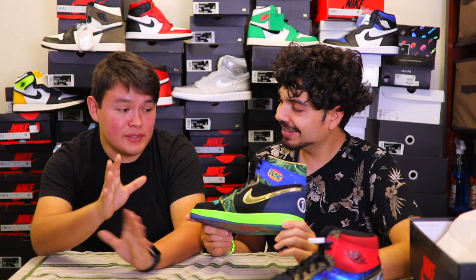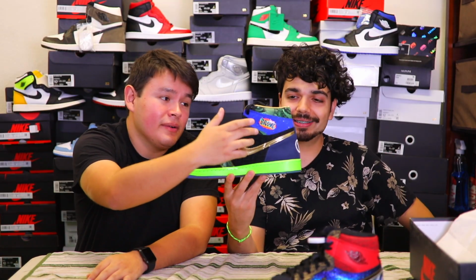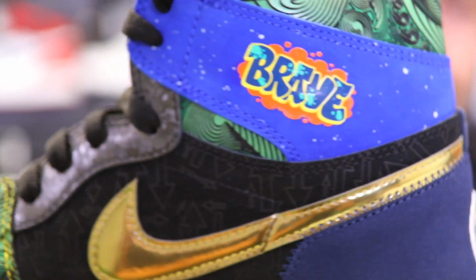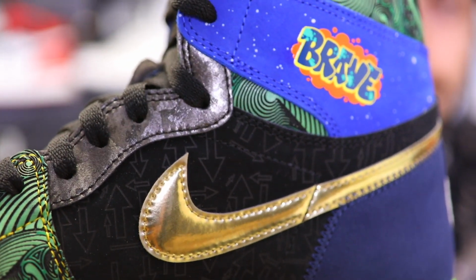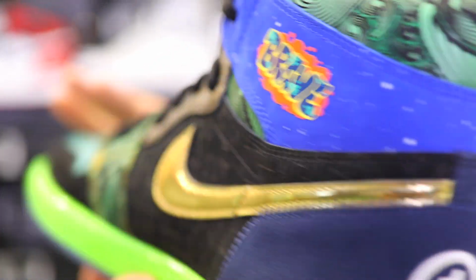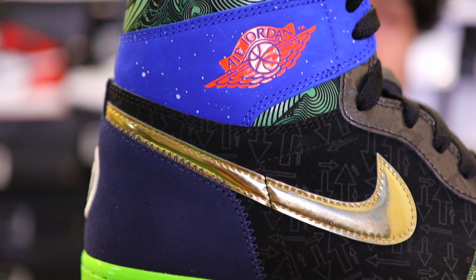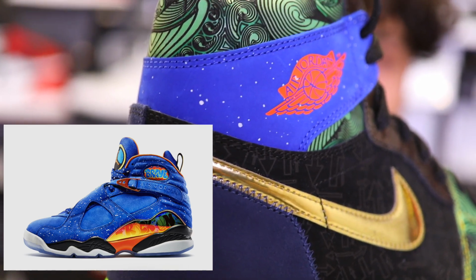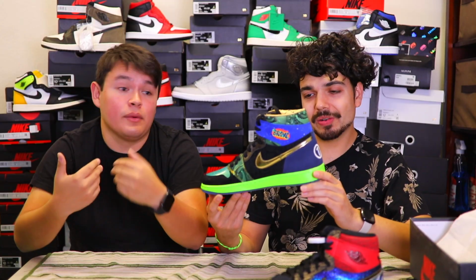Now let's go to the back side of the shoe. This part, I was telling him, was my favorite. I really like the colors and how it pops, and it almost looks like it's in space, right? It says Brave on the inside heel, and then it just has the regular Jordan logo on the other side. This is from the Air Jordan 7 Doernbecher in 2014. So that collab, I think, was beautiful. I like just this part, so I think that would be awesome. Jumpman right here.